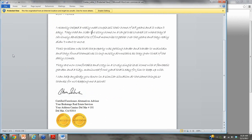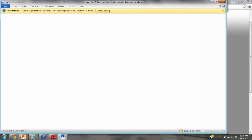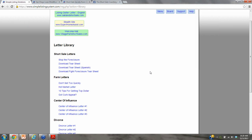Their problem was that the property was getting harder and harder to maintain, and they found themselves living mostly downstairs as they grew tired of the daily climbs. Right? They're now comfortable and cozy in a lovely single-level home with a fantastic garden and a tidy, manicured front yard that's easy for Jim to keep up with. I can help anybody you know in a similar situation do the same thing, so thanks for not keeping me a secret. Right? I can just stick that right inside my newsletter, send it out to my Center of Influence for the month of October. Right? Not hard.